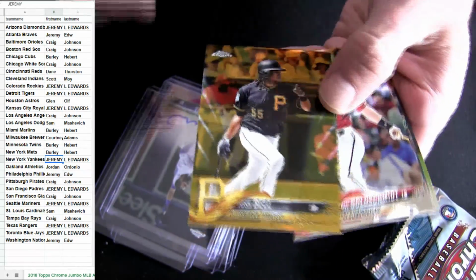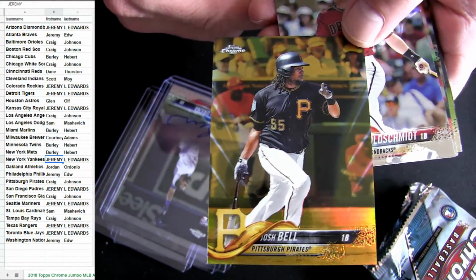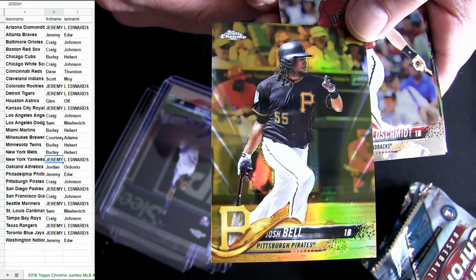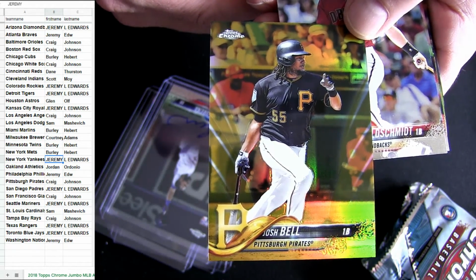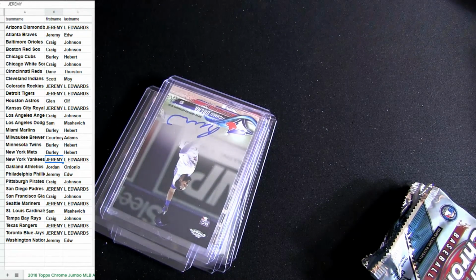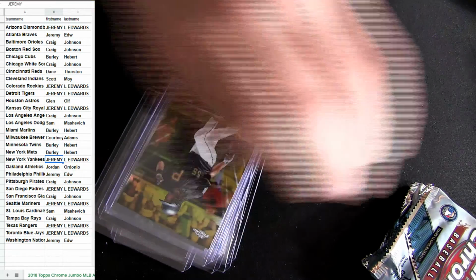Another gold. It's Josh Bell. Check that out. The Reggie gold. Pirates. 2-in-1 box. Craig. There you go. Gold for Craig and Jeremy. We got the wave for Jeremy. Regular gold, Josh Bell. Not bad.